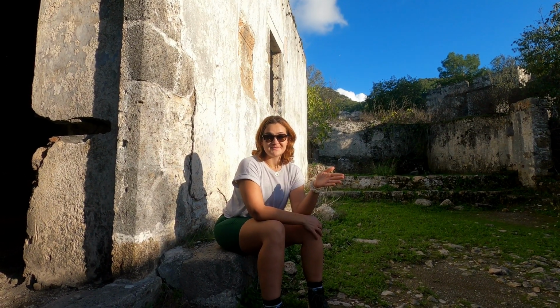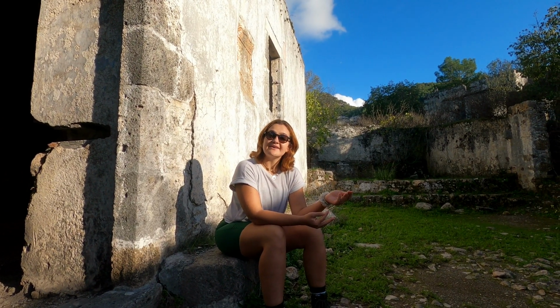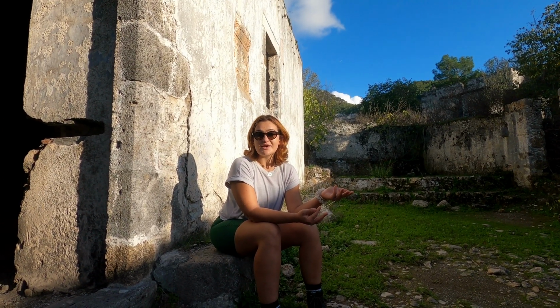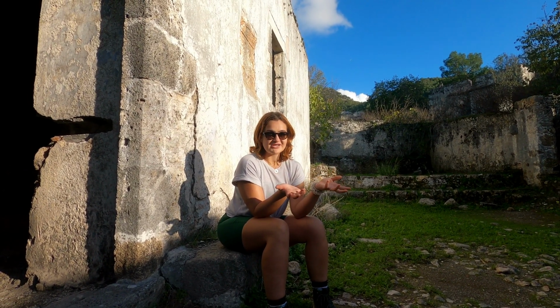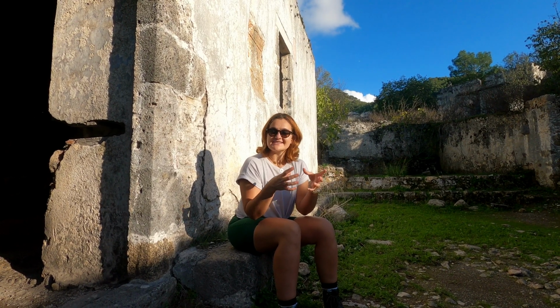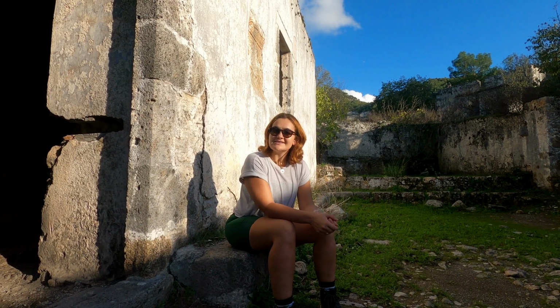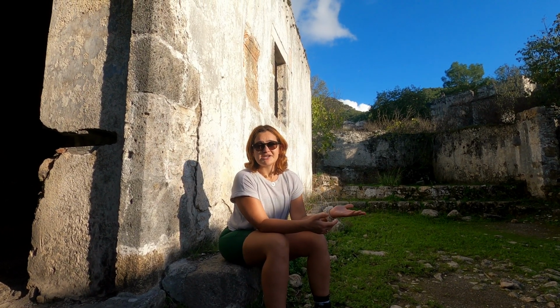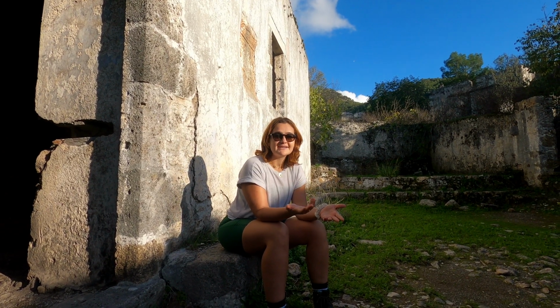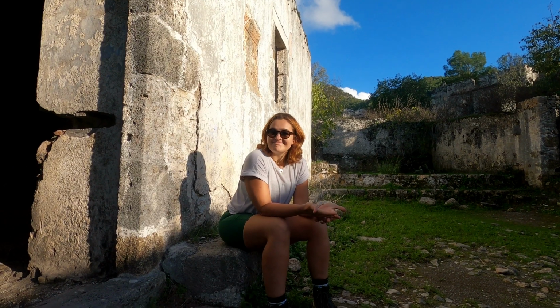So here's what we know. We know this used to be a Greek settlement, and they mysteriously up and left around 1920. We know around then, Turkey was just forming its solid modern day borders, and we can only guess, filling in the blanks in between. Were the Greeks pushed out by force? Did they leave willingly? I guess we'll never know. It remains to be a mystery.